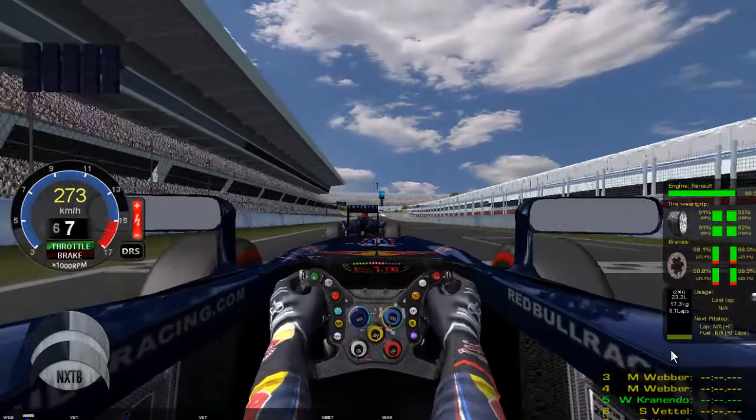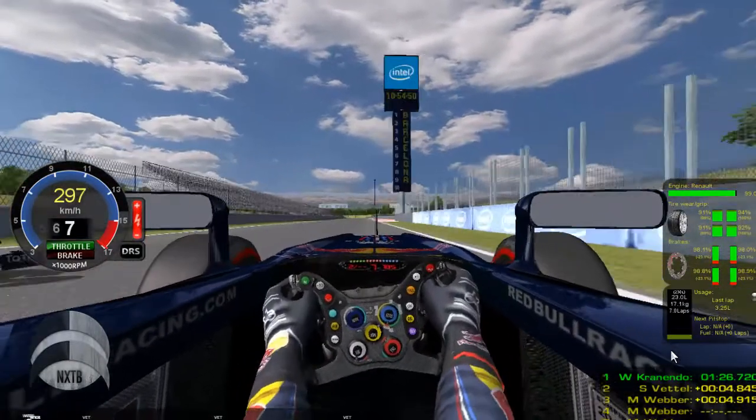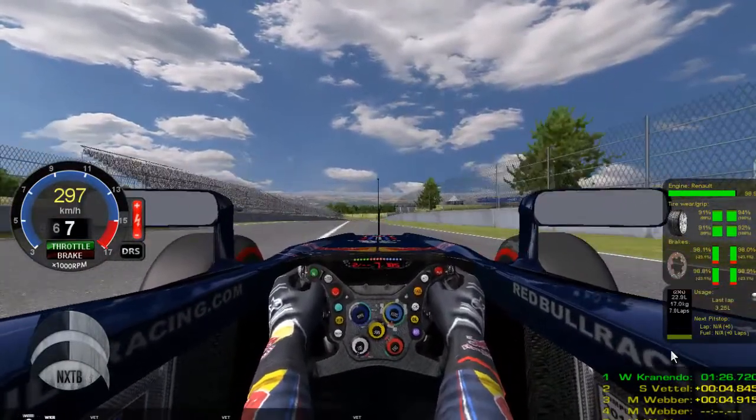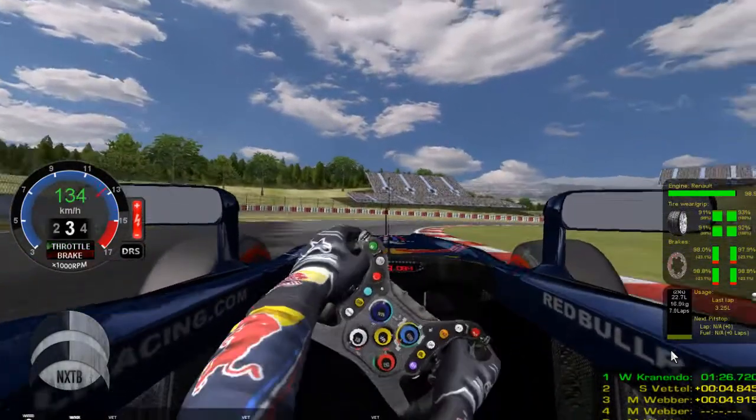And here's a little treat for you. I'm going to overtake him. That was Sebastian Vettel. 26.72. There you go. More of your eardrums as we're still side by side.